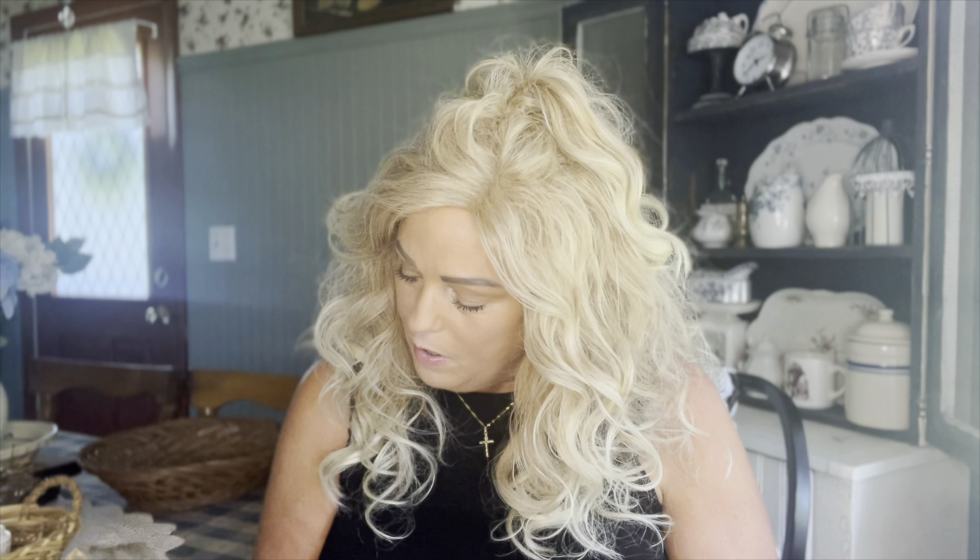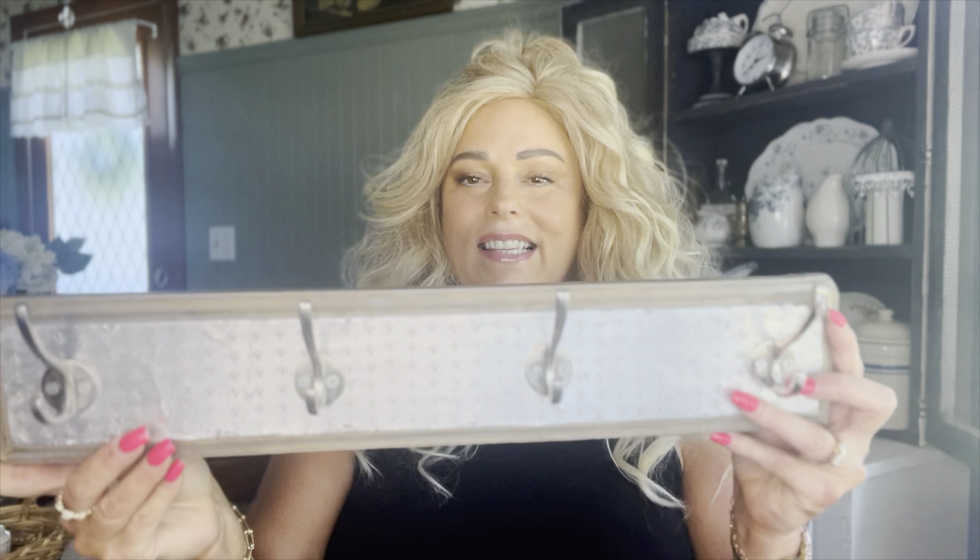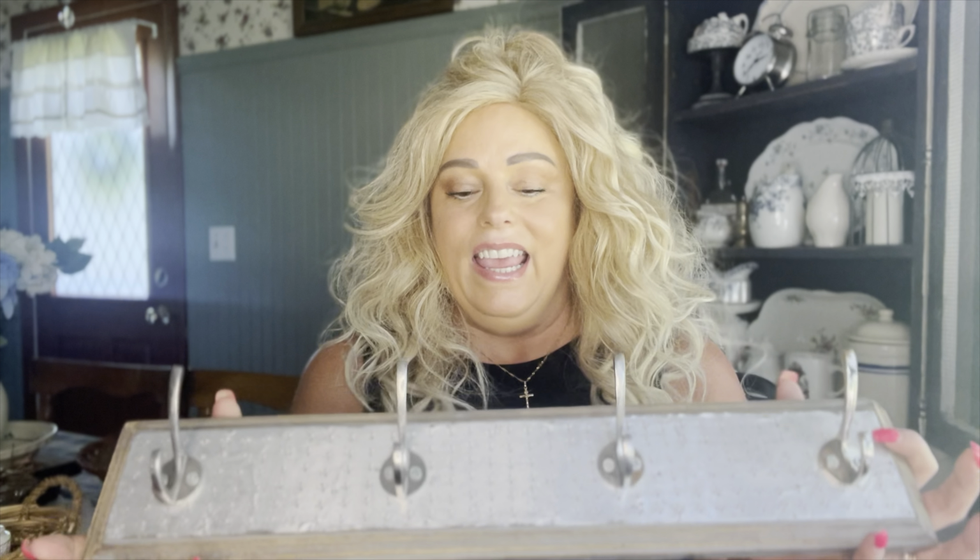And at first I had ordered a pot rack, like your basic pot rack, and I didn't like it. So I'm like, you know what? Let me go to the thrift store. Let me see what I can find. And lo and behold, for $5, and I think it was from Home Goods, and it was originally $12.99, sorry. But I found this, and I love this so much.